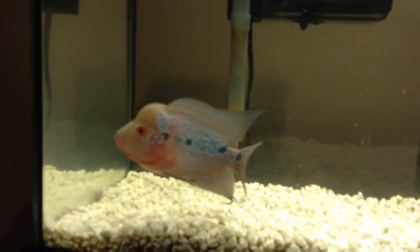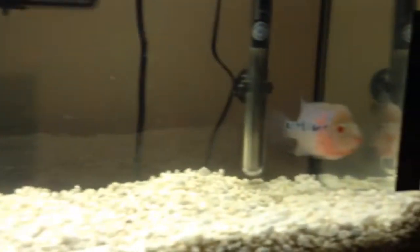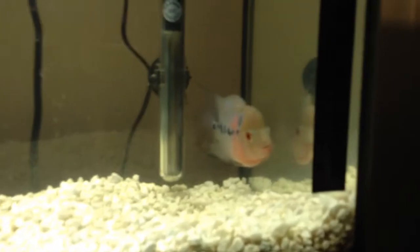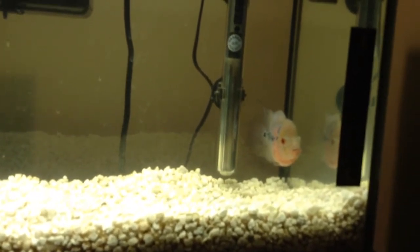I'm not sure if eventually I'm going to try to put him in the 75 again, or just sell him, or give him away for free, but it kind of depends on how well his KOK on his head develops. That's like the hump on his head. I found out that he is a male, which I thought he was, so he will develop a hump on his head.